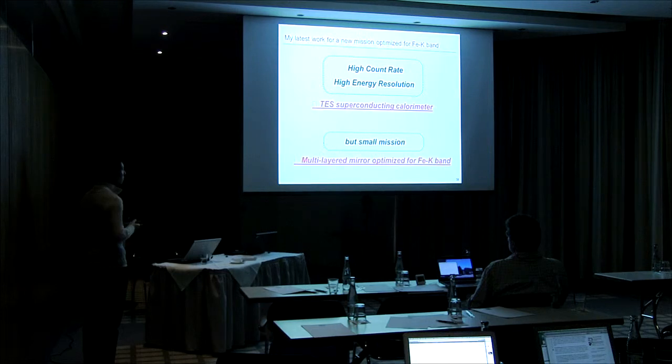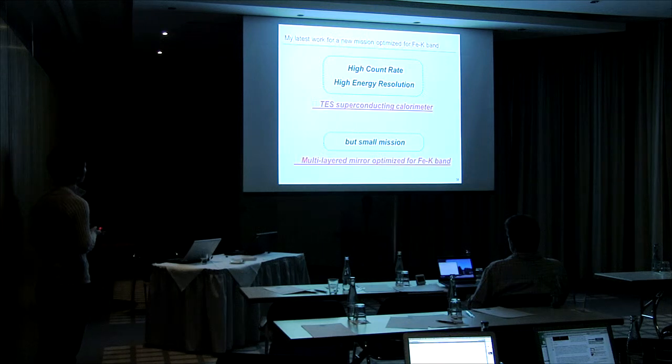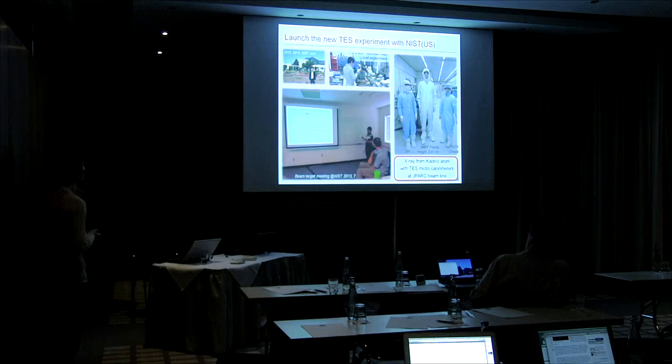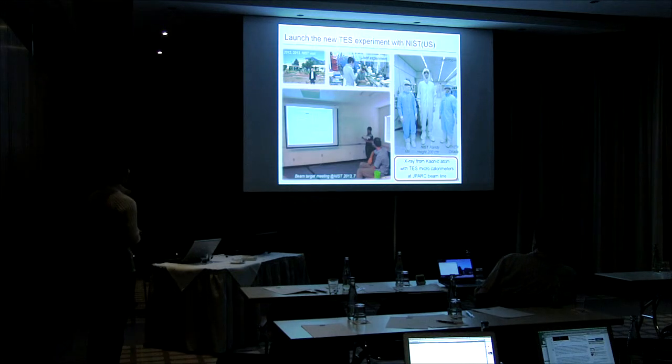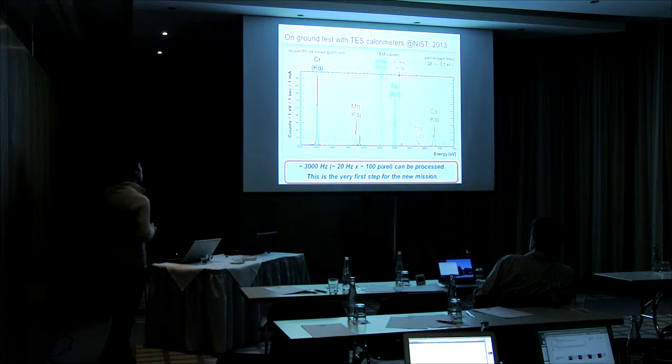So a small mission optimized for the iron K-band is a good option for us. Currently we aim to utilize the TES calorimeter on the current mission. We launched a new mission with NIST in the US, and I started collaboration with the experts on the TES calorimeters. This mission is to get the X-rays from kaonic atoms with a TES calorimeter. But this is the preliminary experiment result with NIST.